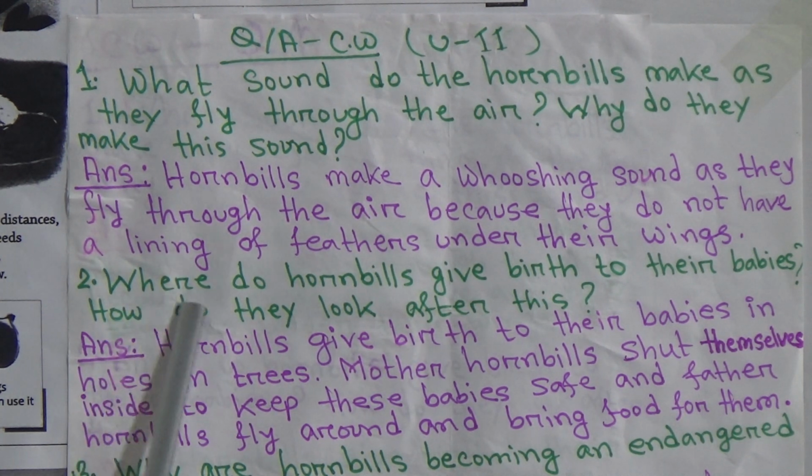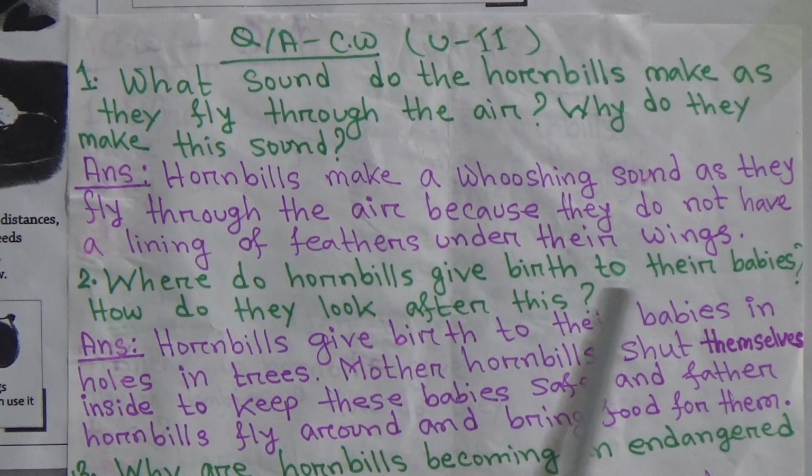Number 2, where do hornbills give birth to their babies? How do they look after them? Hornbills give birth to their babies in holes in trees. At the edge, at the top of the trees, there are some holes and they make their house, their nest, there. Mother hornbills shut themselves inside to keep the babies safe, and father hornbills fly around and bring food for them.